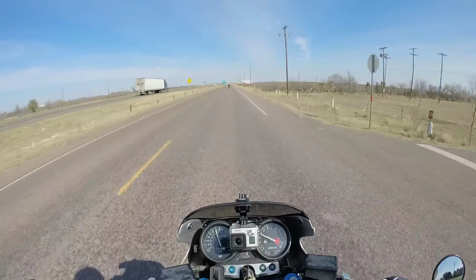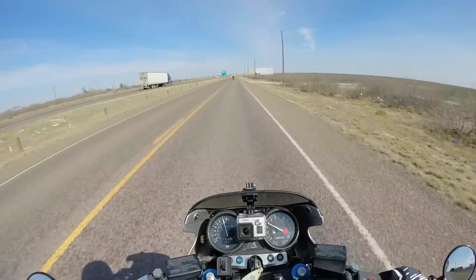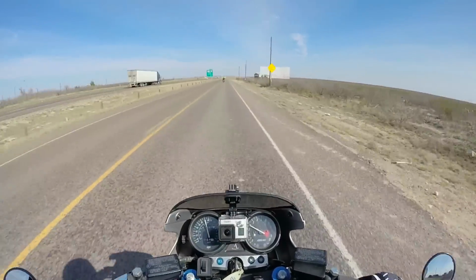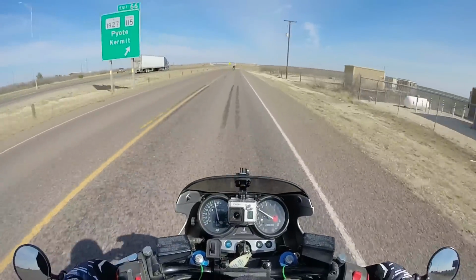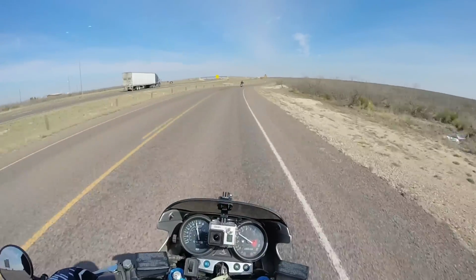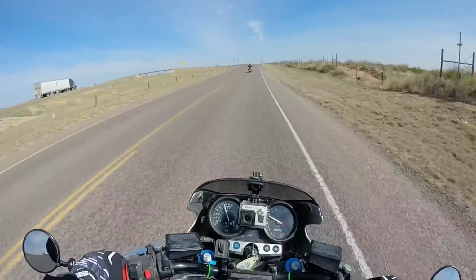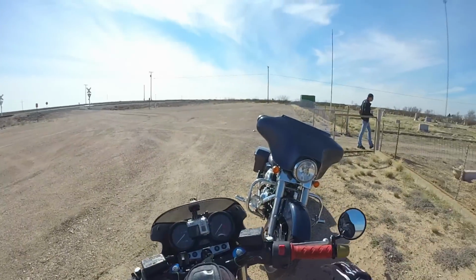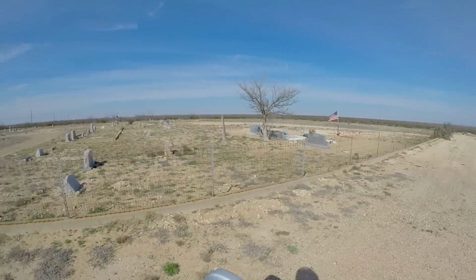Now, we're going to go to the Pyote Cemetery because a lot of Brit's ancestors are buried there. It's this old cemetery, probably close to 150 years old. And we're just going to check it out before we head home. Nice.